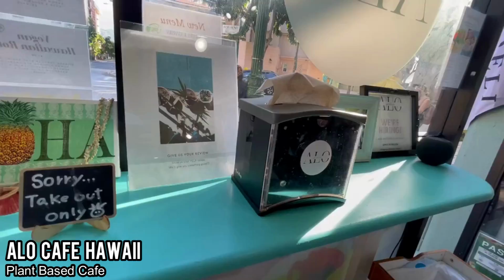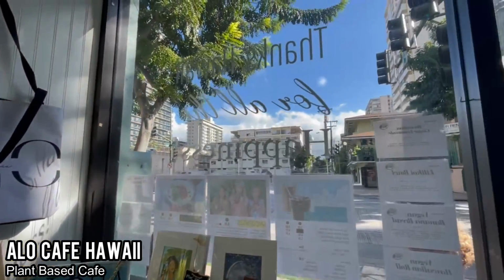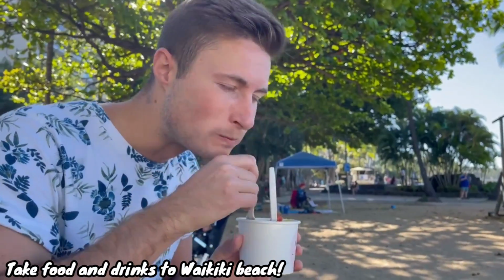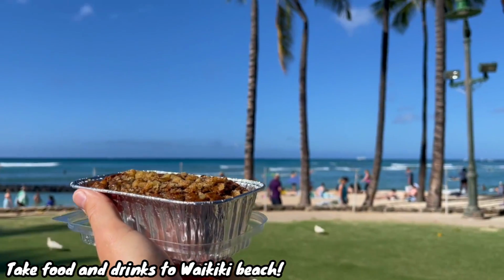The seating inside is a little bit small, so I definitely recommend taking your things to go and eating it at Waikiki Beach in the morning, taking in sights of the waves, the morning sun, and just totally feeling that wonderful Hawaiian relaxed feel that you probably went to Hawaii to feel in the first place.